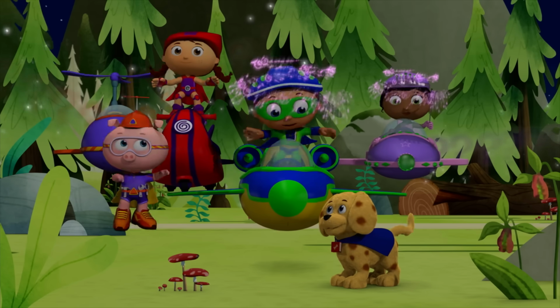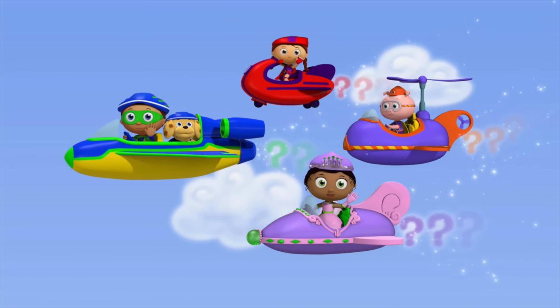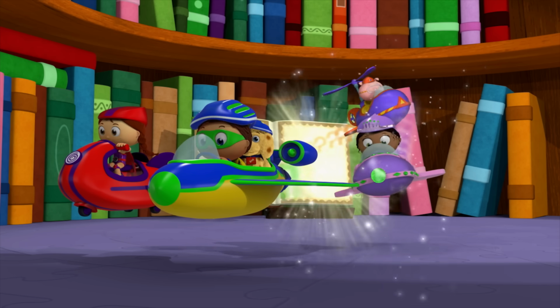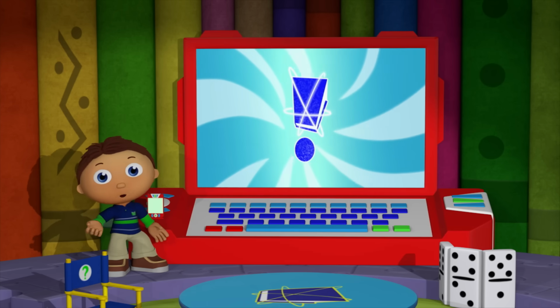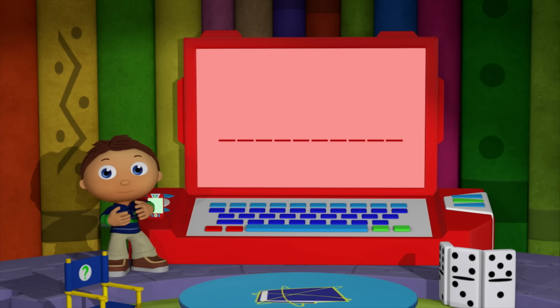Why, Flyers? Back to the book club. We found the super story answer with superwhy. Super duper computer, give us our super story answer. Read the letters with me. C, O, M, P, R, O, M, I, S, E. The super story answer is compromise.